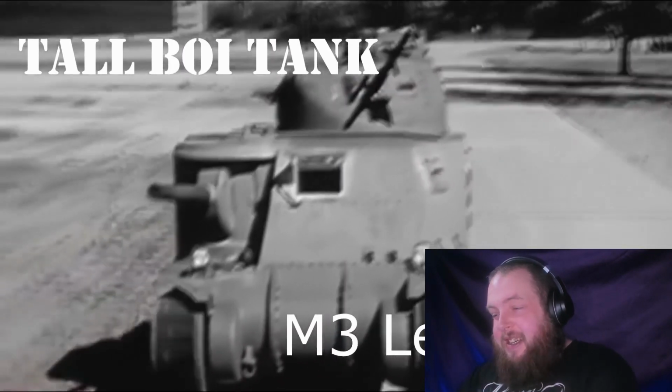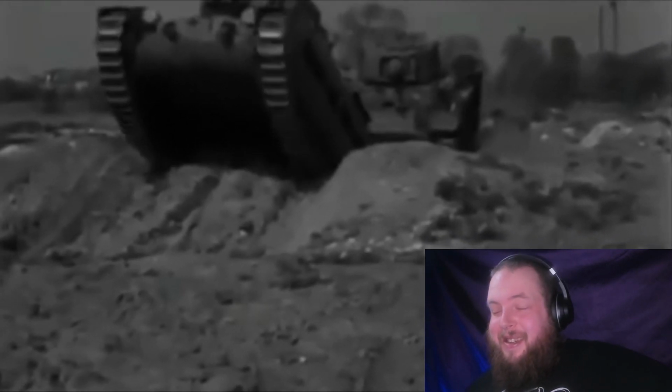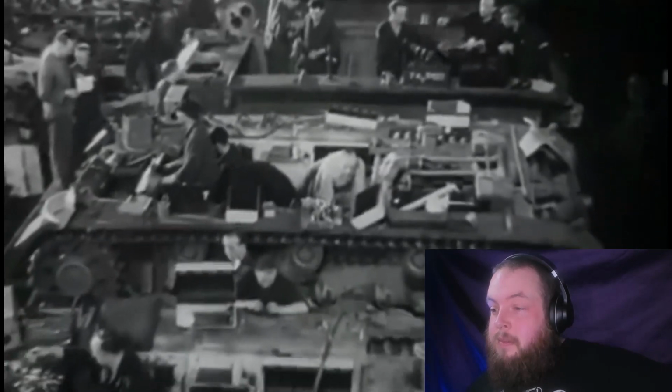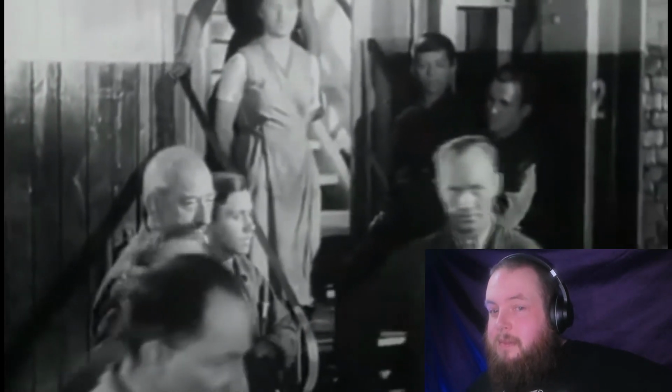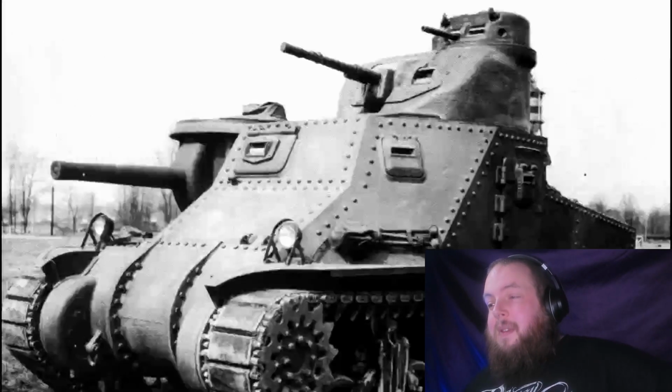Whoa, that tall tank looks terrible. This one's one of my favorites. The M3 Lee looks like its designer had read a lot about tanks, studied the features of previous ones in immense detail, and had talked to other tank designers in depth about what all should be involved, but had never actually seen or been in one before.